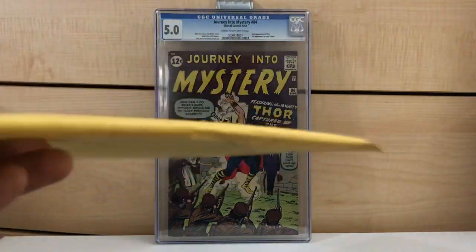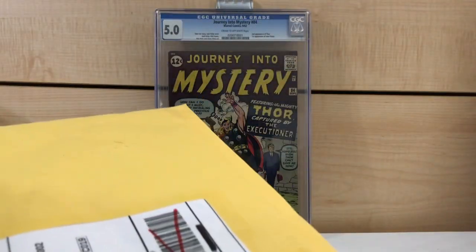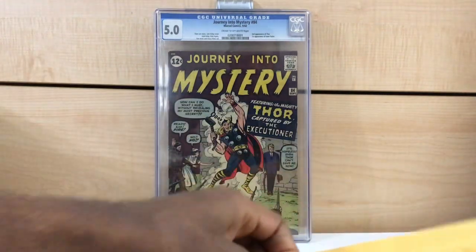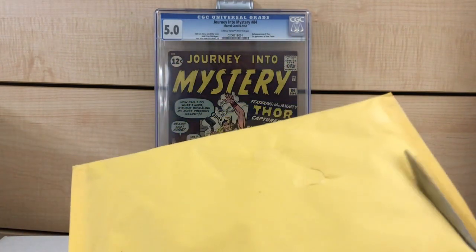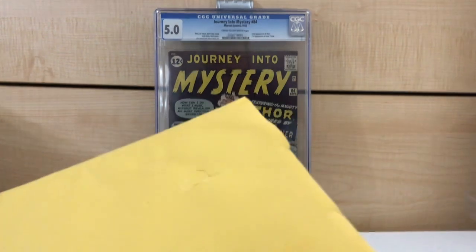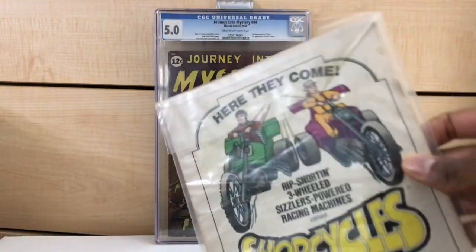But you know what? This thing came flimsy as hell, and I've got to see what's going on with it. So we're going to open you up carefully, expeditiously. You can tell this thing came with no little cardboard back or anything like that. I would be surprised if it even had a backing board, and it doesn't.